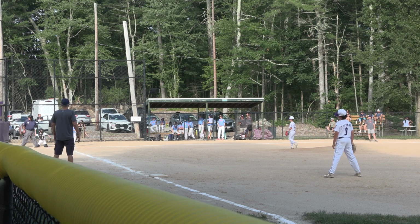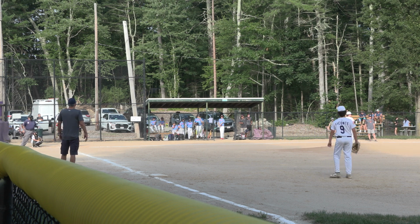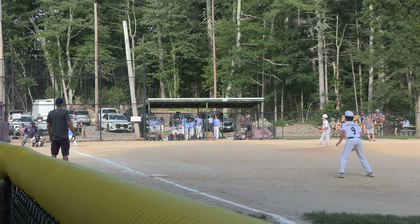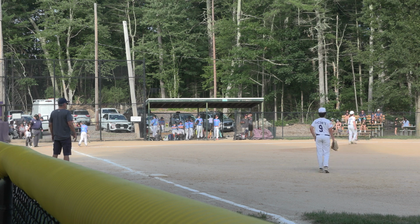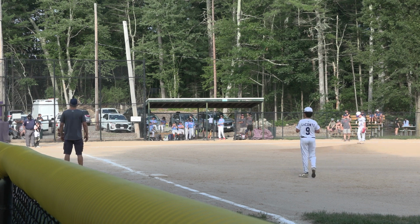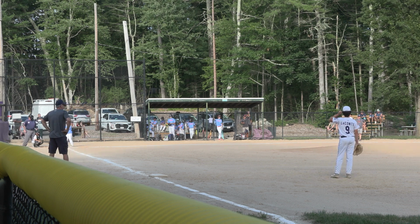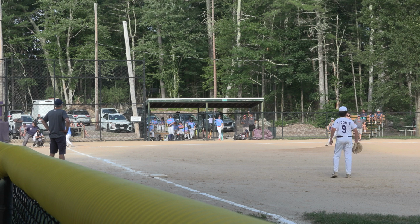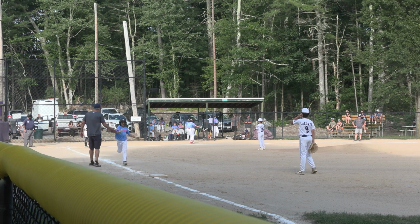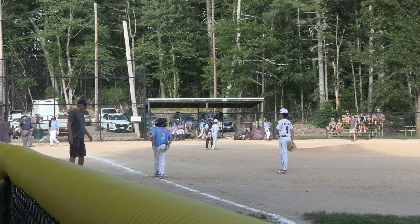Takes the ball high. Swing and a miss for a strike. Gets caught up between second and third, but he'll have to retreat back to second base. Ball high. Oh, he'll pick up the walk. Now we got runners on first and second. With one down, this will bring Dylan to the plate.